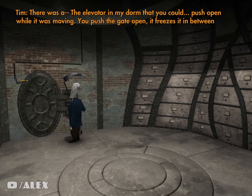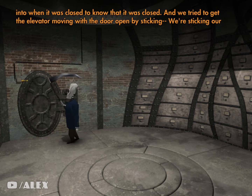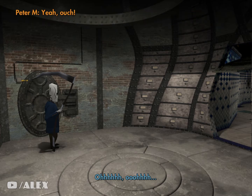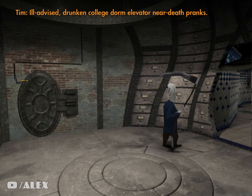There was an elevator in my dorm that you could push open while it was moving. You push the gate open and freeze it in between floors and hang out in the elevator for no reason. But there was a little strip of metal up in the corner that the door would plug into when it was closed to know that it was closed. And we tried to get the elevator moving with the door open, sticking our fingers in this thing trying to trigger the little switch. I totally got electrocuted because it was a live actual electrical current in there. So that's where that comes from, that little door closing thing, yeah. From ill-advised college activities? Drunken college dorm elevator near-death pranks.